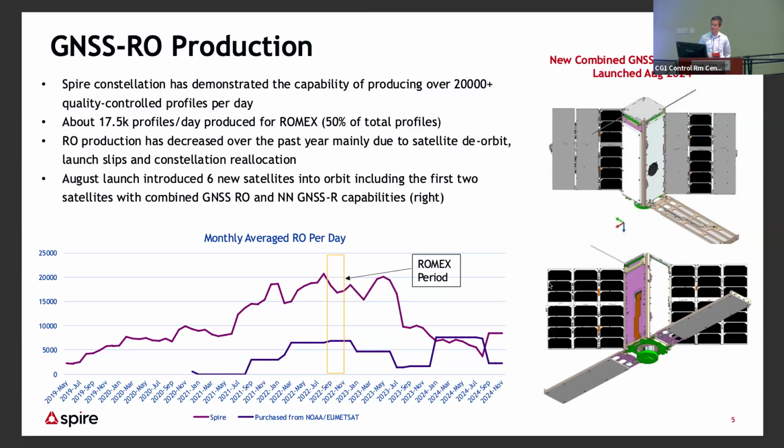The schematics of those satellites are shown on the right here. You can see slight variations between the 2 satellites. One of them has 2 RO antennas and 1 GNSS panel, while the other one has 1 RO antenna and 2 GNSS antenna panels. So the trade-off is more RO measurements or more SNR on your GNSS collections.